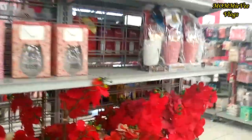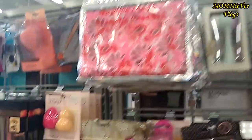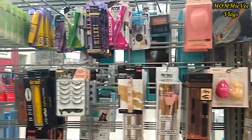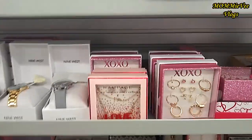So may mga flowers for Valentine's also. So ayan. Sponges, mga eyelashes, false eyelashes. So may mga mascara and other girly stuff. So ayan, may mga perfume din. So ayan, may mga watches, may mga XOXO necklaces, mga pangregalo, diba? So may mga maliit din sila, mga pang wall decor.